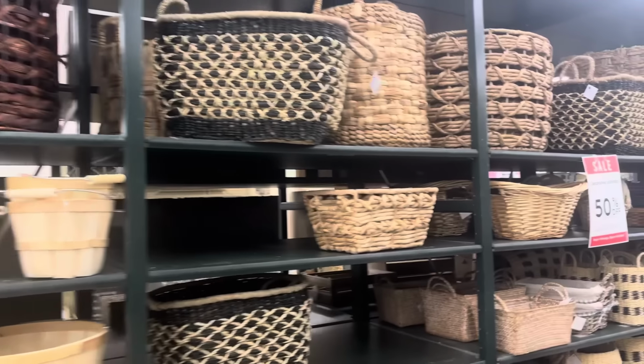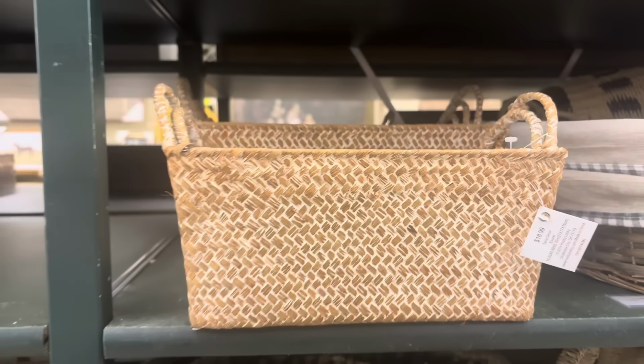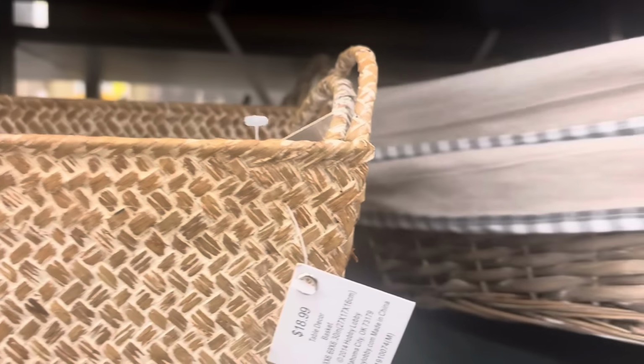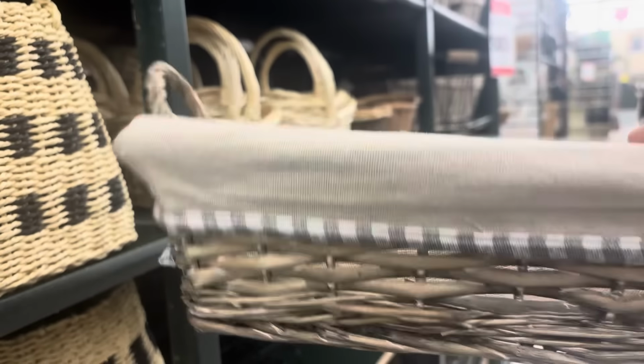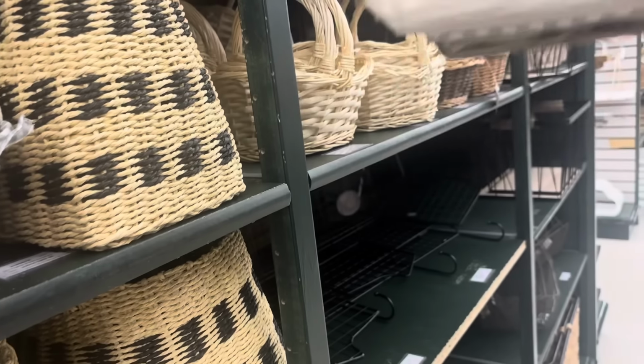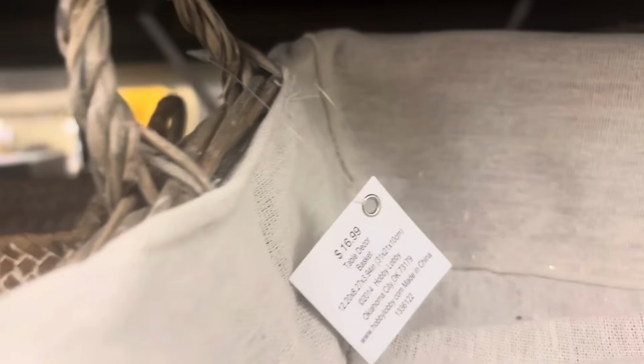There were so many different basket choices. If you're looking for baskets, I would highly recommend checking out Hobby Lobby. The prices were pretty good too, as long as it was the 50% off week. This week it was 50% off the storage baskets. So just make sure when you're shopping, you check the ads. You can always look online before you go to make sure the items you're wanting are 50% off that week.